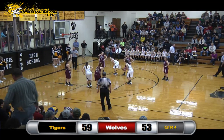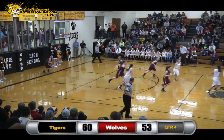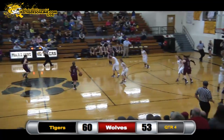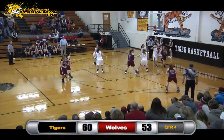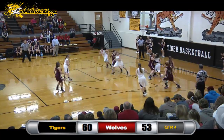59-53 as Beeks makes another one. She's up to 25 points in this game. Make it 26. 60-53. Here comes Rowe. 4 minutes. We're halfway through the fourth quarter, and it's been a battle. She got beat right off the dribble. Although I think that was a walk. Rich for three, no good. Rebound goes to Colchin.